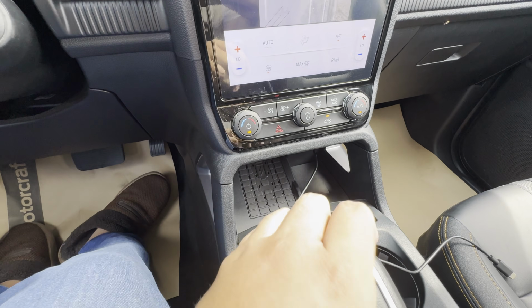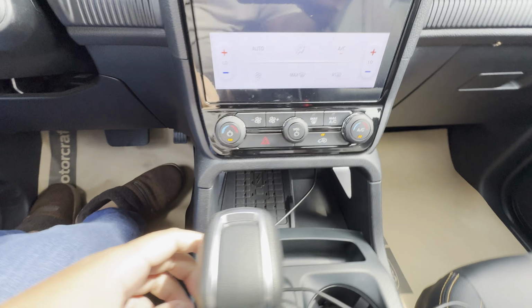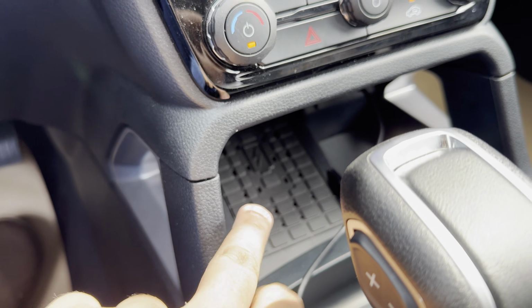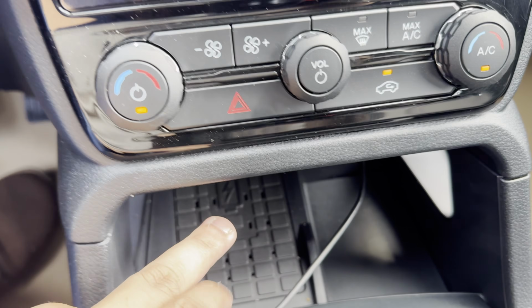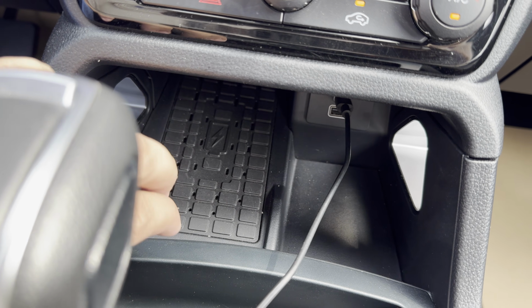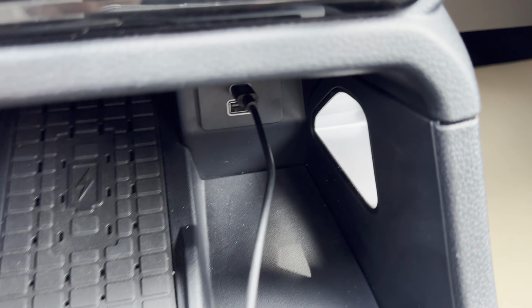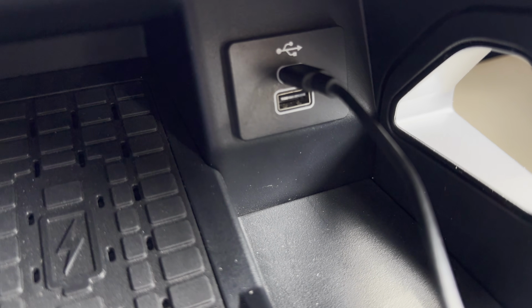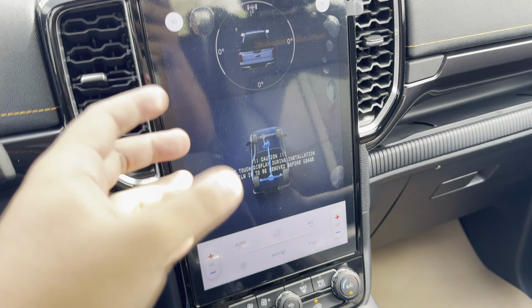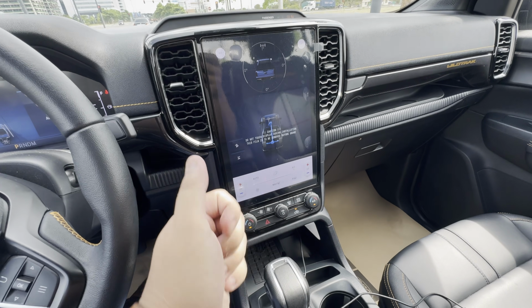Now right here on the bottom part, you have your wireless charger. You can put your phone there and it would charge wirelessly if your phone has wireless charging capabilities. But if you don't, you always have the Type A and Type C ports right here, which you could charge your phone and connect to the head unit right here for CarPlay or Android Auto.